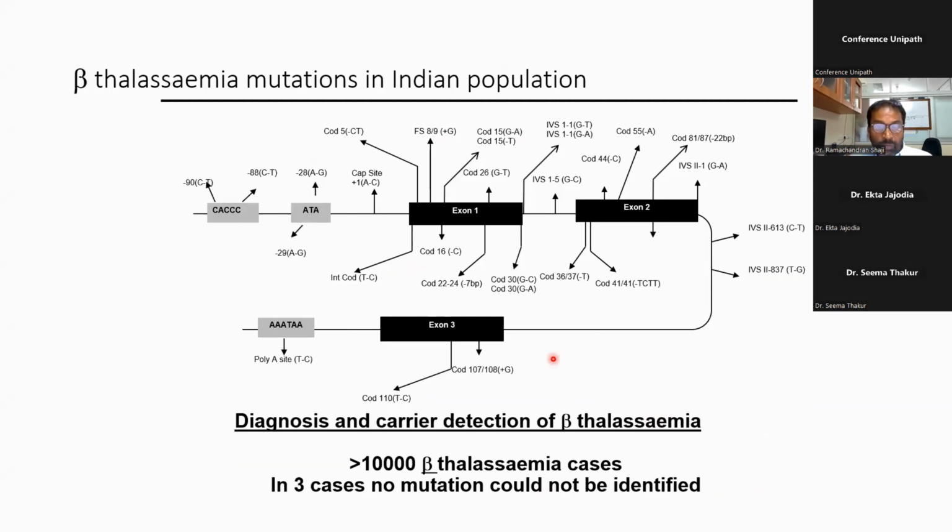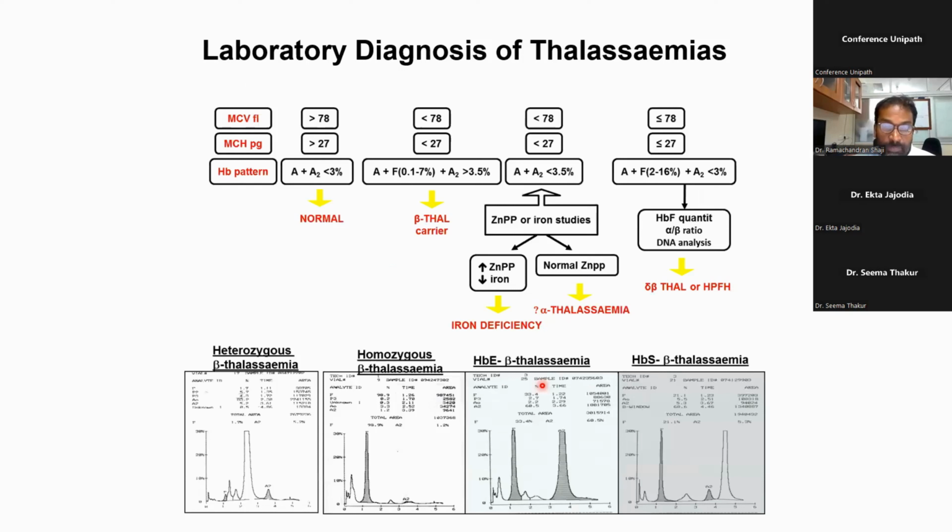Regarding the spectrum of beta thalassemia mutations in the Indian population, our study and other studies have shown that several types of beta thalassemia mutations are present. Fortunately, 6 to 8 mutations are present in more than 85% of patients. I say fortunately because we could tailor the methods to detect these common mutations first, and then use other methods to detect the rare mutations.